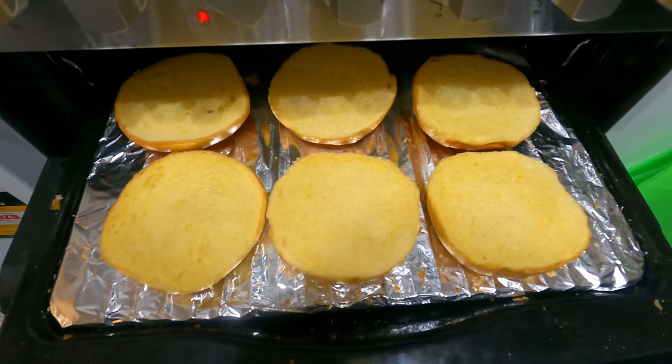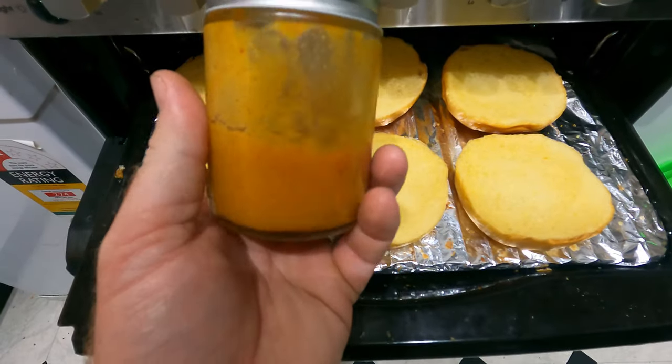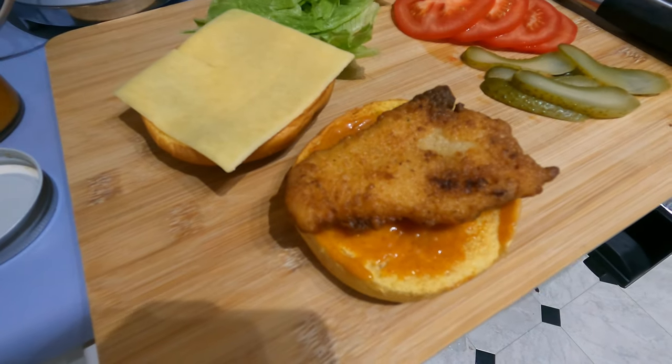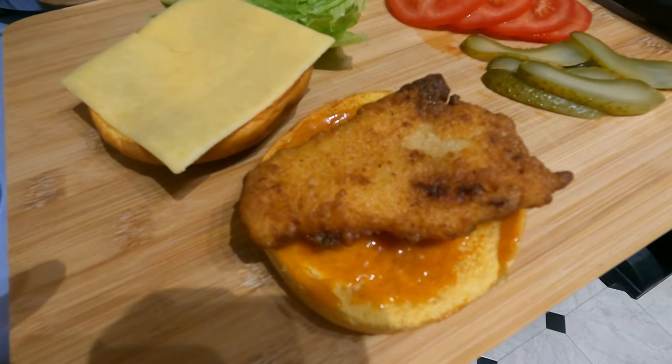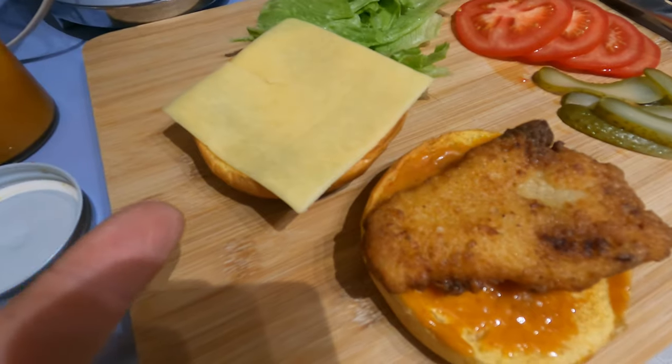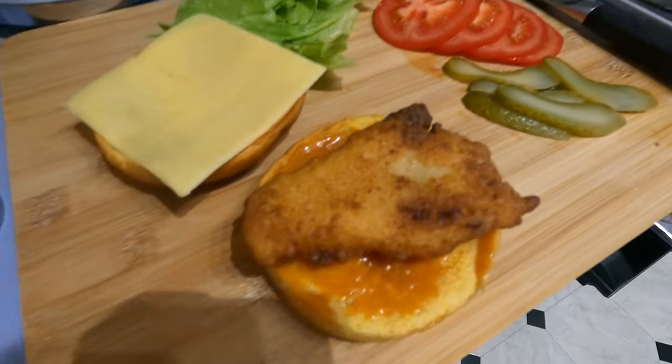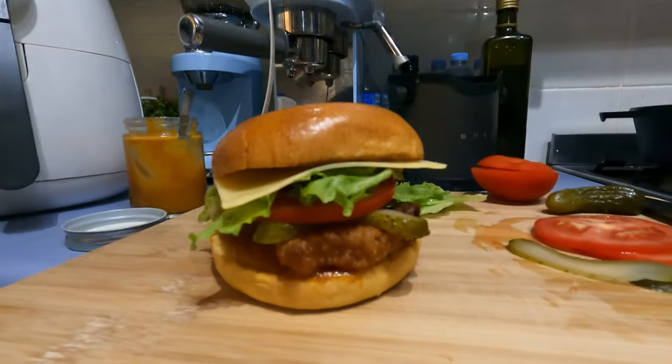So it's toasting some brioche buns. And this is the Chick-fil-A sauce I've got left over from last time. Okay, so I like to start with the base, the Chick-fil-A copycat sauce, the fish patty, cheese on that one, then put tomatoes, pickles, lettuce in the middle.